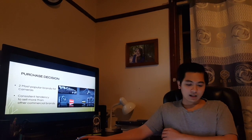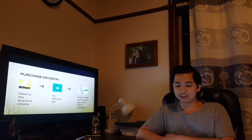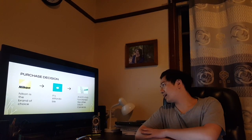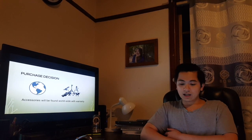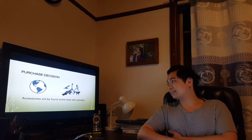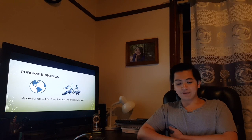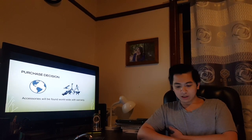Secondly, in comparison with other professional camera products, the Nikon D5300 is shown to be much more affordable and fully functional like other cameras. Furthermore, since Nikon is a well-known brand, their products and accessories will be found worldwide with warranty. And finding accessories or claiming product insurance should not be an issue here.